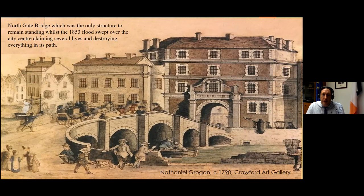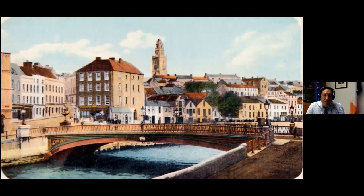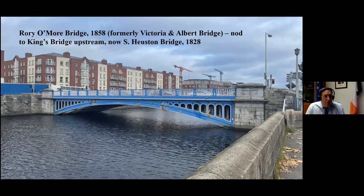So I'll probably skip over this a little bit, but in April 1863, the foundation stone for Northgate Bridge is put in. And that's just important to tell you that. And here actually is a postcard image of the bridge that was constructed, opened in 1863, 1864. And this bridge actually lasted 100 years and was replaced by the present day bridge you actually see today.